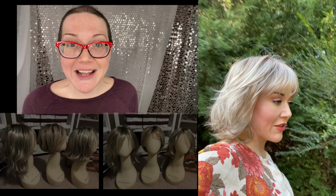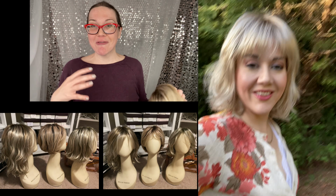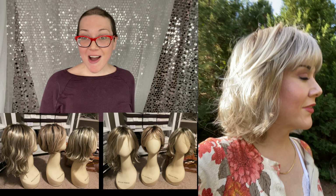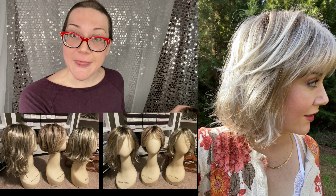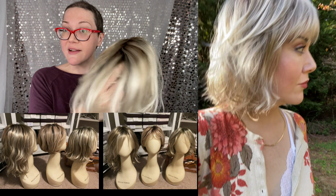And one thing that I want to point out about all three of these colors is that none of them are platinum. Not any of these colors, not one of them, none of them. And I see people in forums, I see other influencers refer to these as platinum blondes. They are not platinum blondes. They have platinum blonde in them. It is a predominant part of the blend.